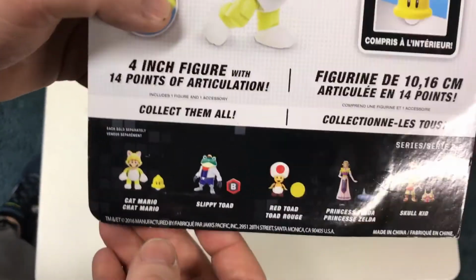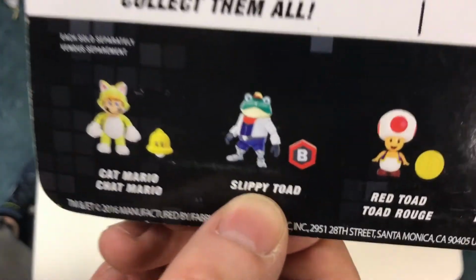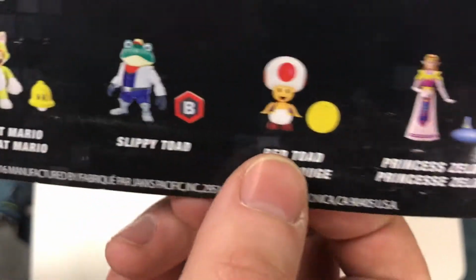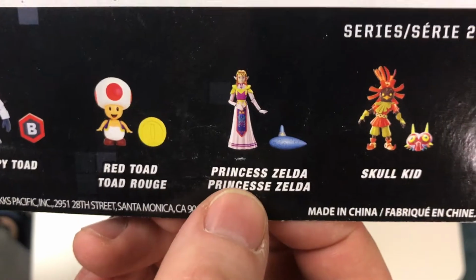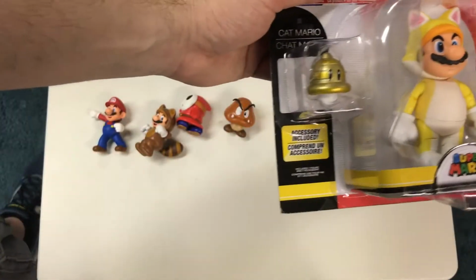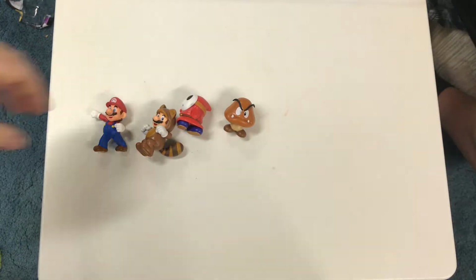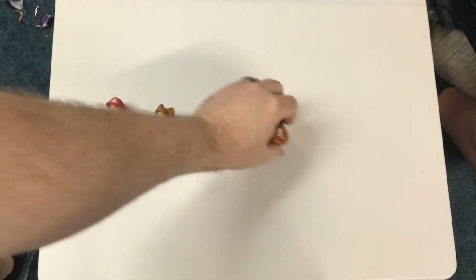Yeah, exactly. In this series, though, this is a cool series. Cat Mario, Slippy Toad from Star Fox, which is awesome, Princess Zelda with Ocarina, and Skull Kid from Majora's Mask. So we'll take a look at this one. If it had a working ocarina, that'd be the thing. Right. Alright, so here's the Cat Bell.